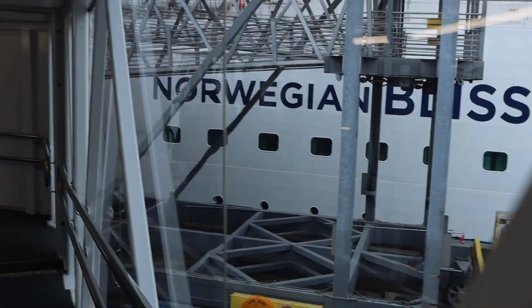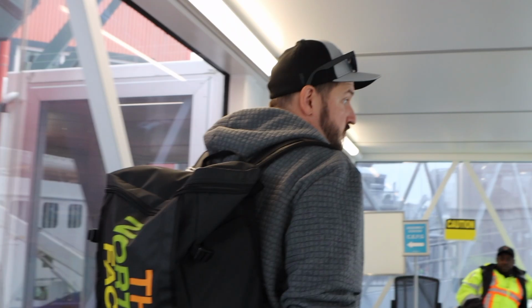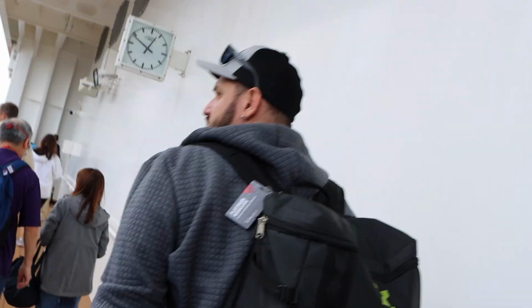Yeah. All right, here we go, y'all. So my station is E, so we're gonna go this way. So on your key card, it is printed, so make sure you follow the key card signs. It's for your muster stations. We're on the boat.